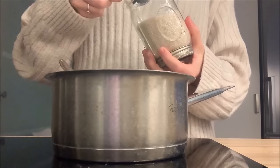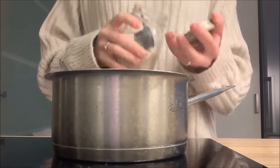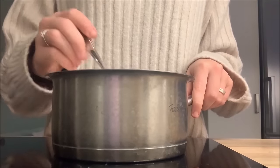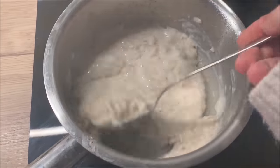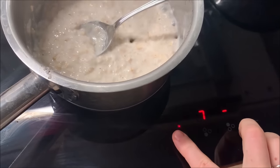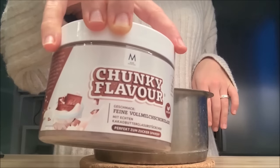So here, I just mixed together some milk with some oats, and I'm adding a little bit of flax. Flax? No, not flaxseed. What's it called? Psyllium husk, I think it's called. Flohsamenschalen. And I also added a little bit of cinnamon, and I just stir that around and turn off the heat. And then I add this chunky flavor.